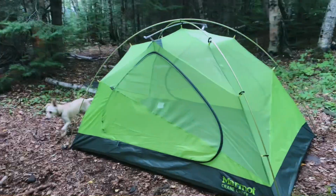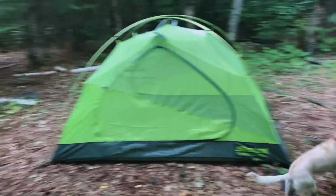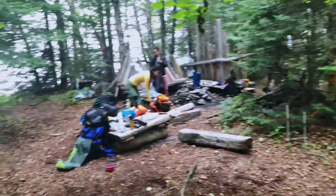Shook out the two-person tent that Claire and I are using. The dogs are running around hunting chipmunks. Haven't caught any yet.